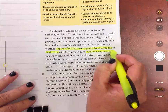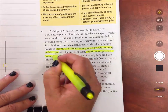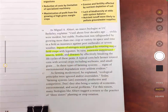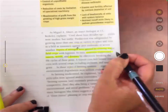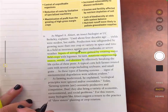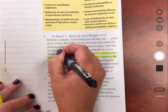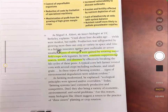Rotation also suppressed, or brought down, the amount of insects, weeds, and diseases. So rotating field crops gave you more nitrogen, and suppressed means it brought down the amount of insects, weeds, and diseases. That is our 7th key idea. And Anna, why don't you bring it home with number 17?